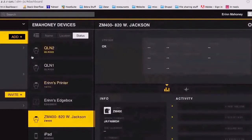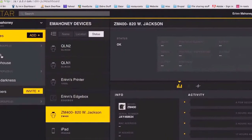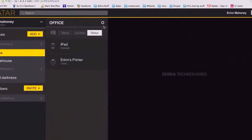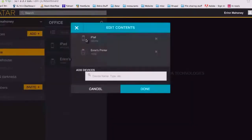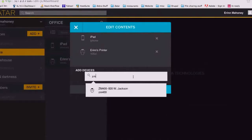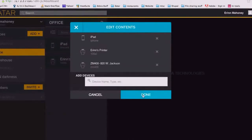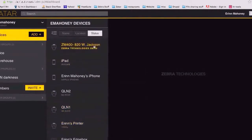In the meantime, we can add this device to a particular group. So here, if I wanted to add that device to this group, go here, and then I would say add. And then this device also shows up within Office as well as within here.